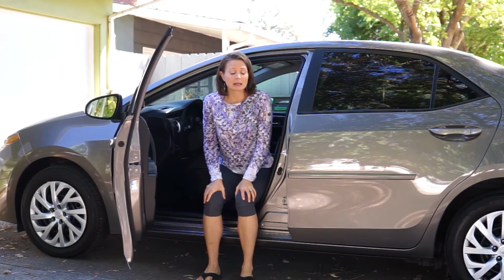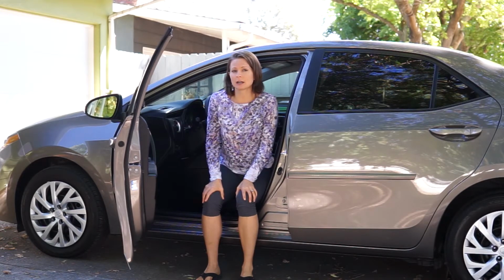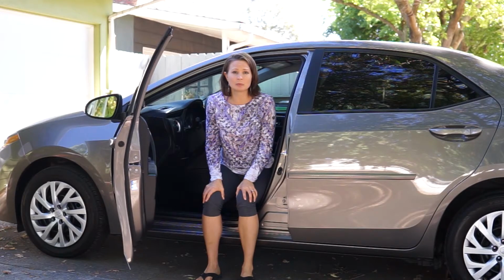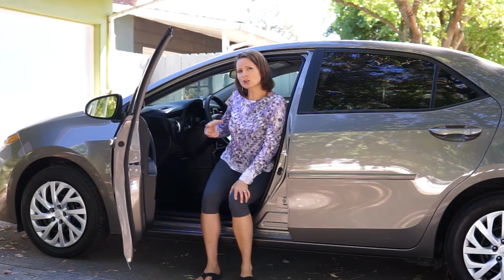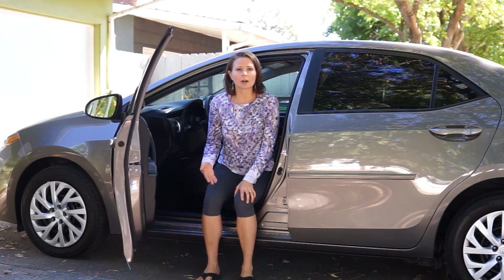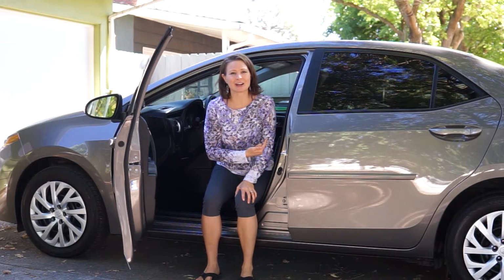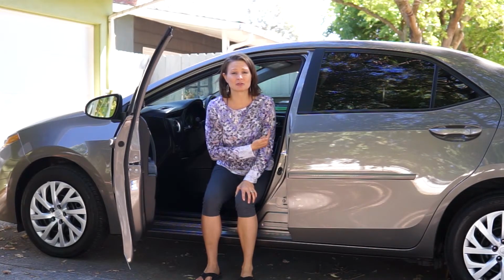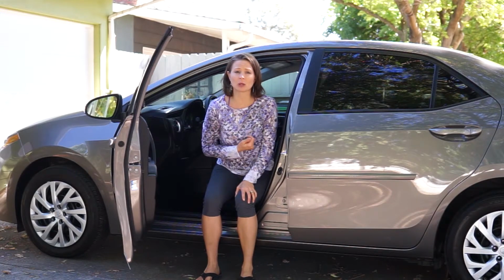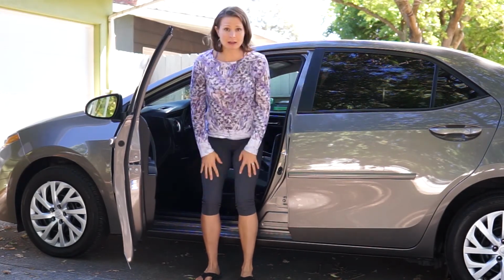Now, ladies and gentlemen, if there's something in the passenger seat, like a heavy purse or bag or a package that you need to bring in with you, don't reach over and grab it and haul it out. Get out of the car, walk around to the other side, and get your package out of the car through the passenger door. It takes about 30 extra seconds, but it'll save you a lot of pain at the end of the day. To get into the car, same thing.